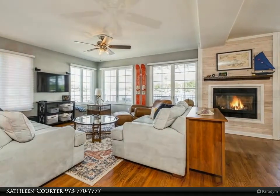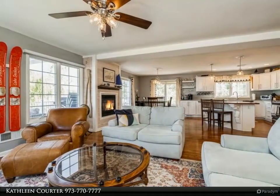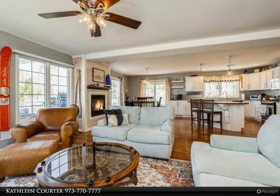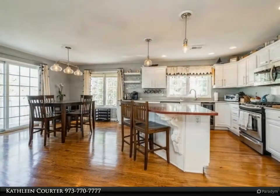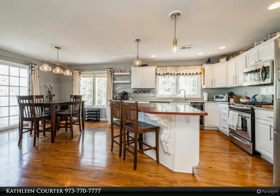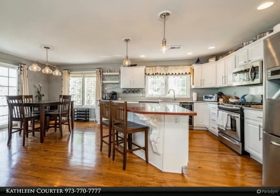Living room open to dining and kitchen with gas fireplace and hardwood floors. Slider leads to spacious deck, overhead pergola, sitting area and room to dine. First floor bedroom and full bath on main.